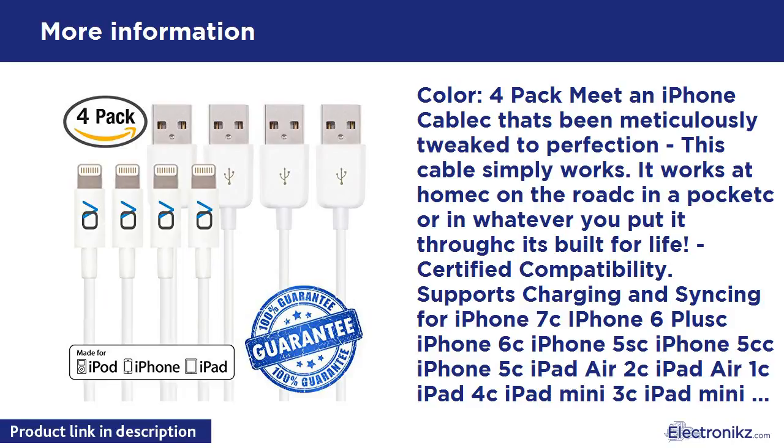Certified compatibility. Supports charging and syncing for iPhone 7, iPhone 6 Plus, iPhone 6, iPhone 5s, iPhone 5c, iPad Air 2, iPad Air 1, iPad 4, iPad Mini 3, iPad Mini 2, iPad Mini 1, iPod Touch 5 and iPod Nano 7. Compatible with all iOS 10 devices.